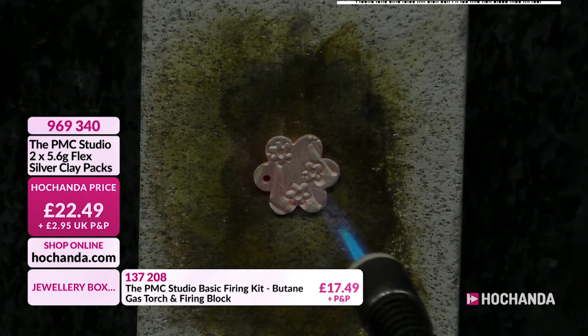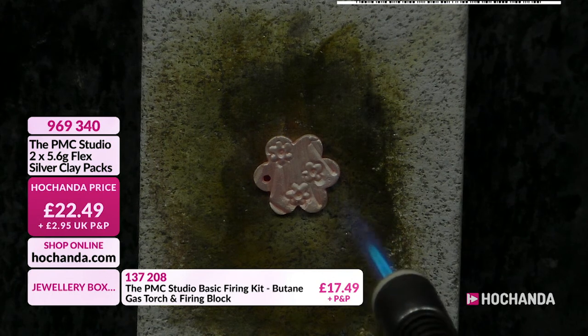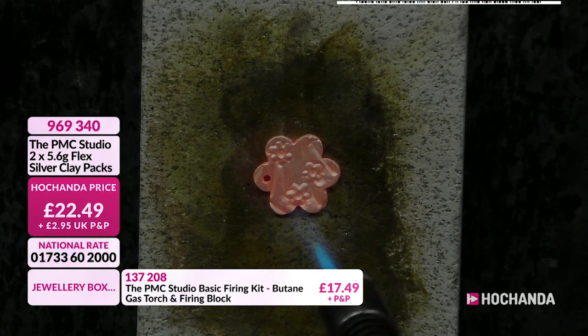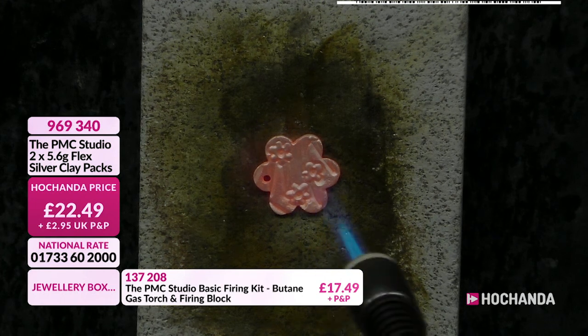You mould the clay, you scribe the clay, you cut the clay, you create the clay into whatever it might be: a trinket, a key ring, a pendant, a pair of earrings, a ring, a piece of jewellery in general, a keepsake. And then, using the heat-resistant brick, you fire it off. I'd love to say using a laser, but it's a butane torch using gas, and you can be firing at home in the safety and the comfort of your own home.